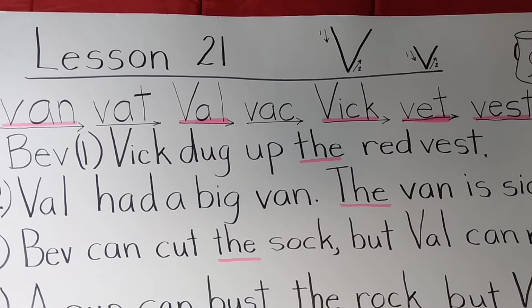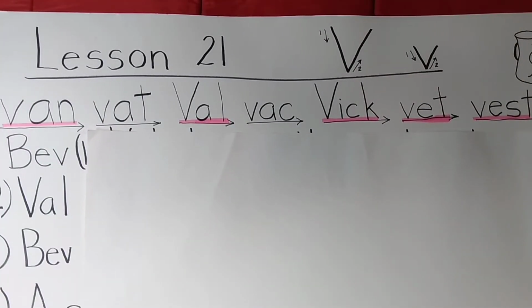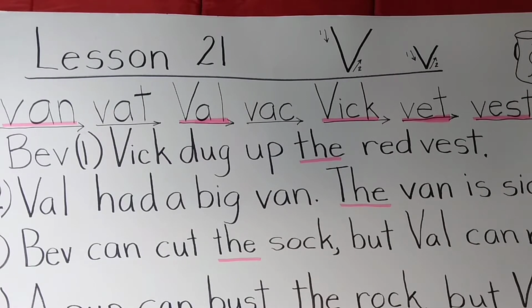Again, if you want to do a print and say on any one or more than one of the words, feel free to do that. Press pause. All right, now I'd like you to have the student read the true and false to you.